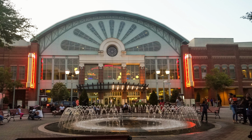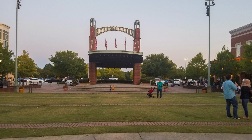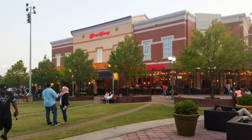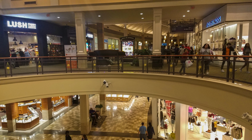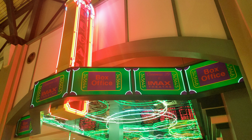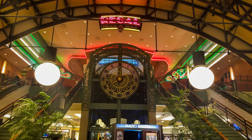Welcome to the Mall of Georgia in Buford, Georgia, which is currently the largest shopping mall in the state of Georgia. The Mall of Georgia includes a 500-seat amphitheater in a village section outside the mall that consists of more stores and restaurants. Some of the anchor stores include Dillard's, Macy's, and Belk, just to name a few. The mall also includes a Regal Cinema Multiplex, which includes one of Georgia's 5 real IMAX screens.